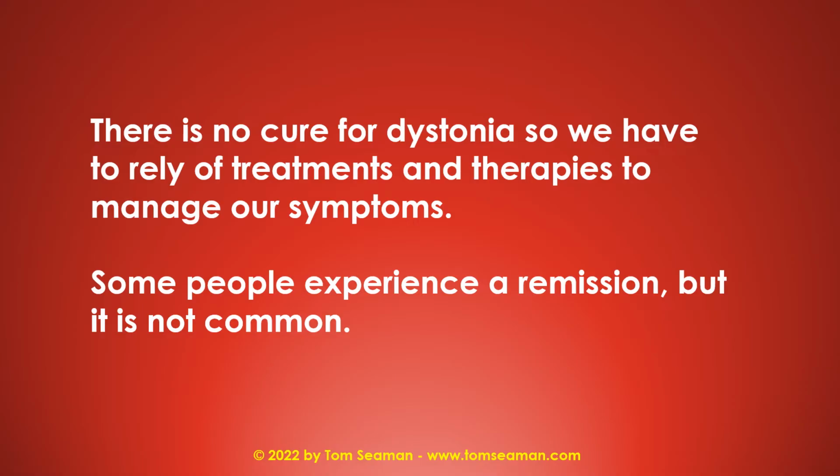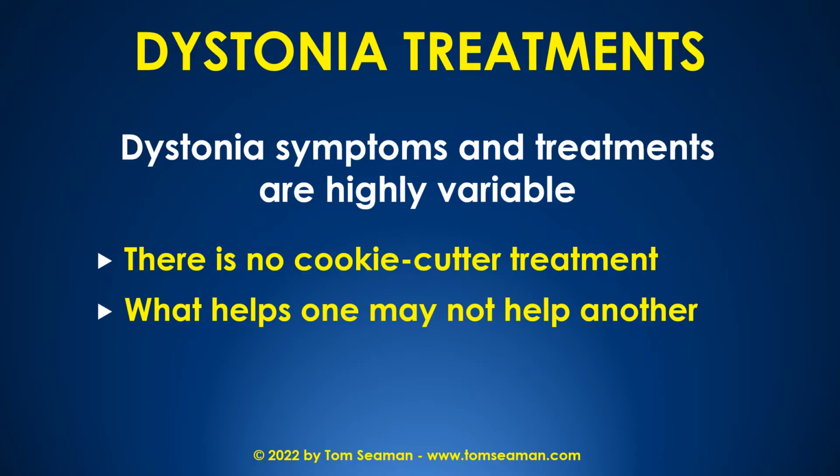But it is possible, so don't give up hope that that could possibly happen for you if you are living with this condition. But currently there is no cure, as there is really no cure for anything currently. Everything is managed in one way or another. So now let's get into the treatments for dystonia.